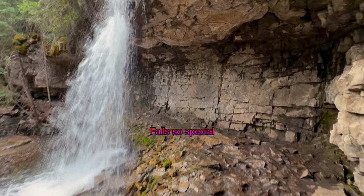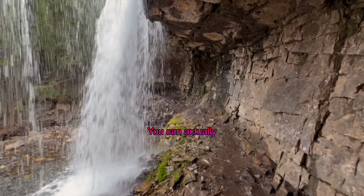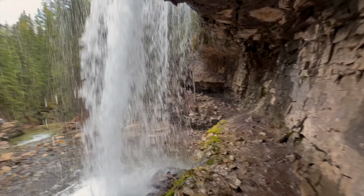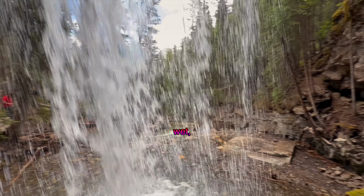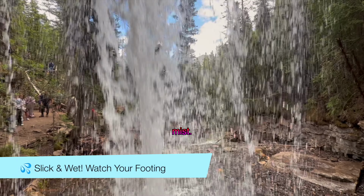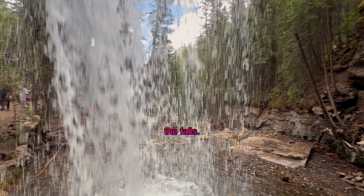What makes Marmot Falls so special is the huge rock shelf carved out behind the cascade. You can actually step right off the main path and walk directly behind the waterfall. Watch your step though, because the rock ledge is consistently wet, slick, and sprayed with mist. Hold on to your phones and cameras, but enjoy the view from inside the falls.